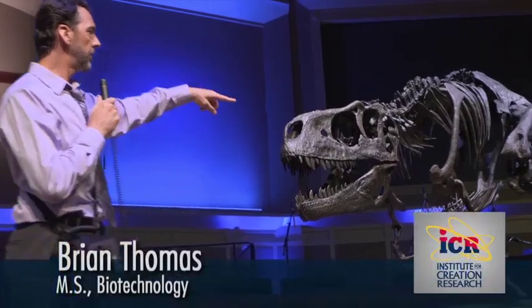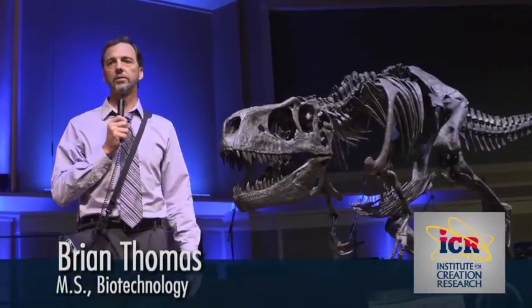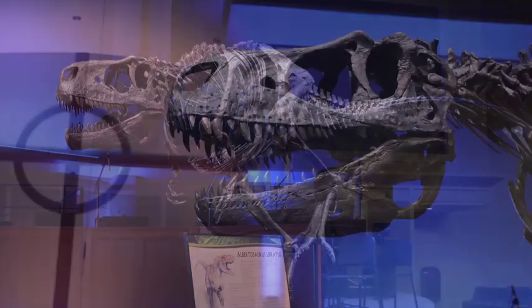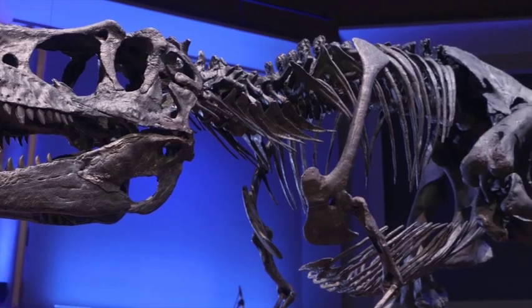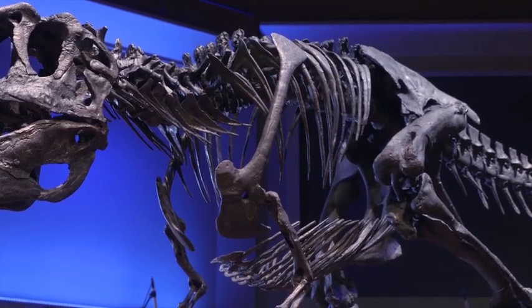And we see design in this Albertosaurus right here. We see design in the way its whole body is balanced. For example, we see design in the way that the front of it weighs just as much as what's behind the legs. And it was balanced perfectly front to back on those back legs. And we also see design in the way that its body would have moved. So the muscles would have connected the base of the tail with its thigh muscles.